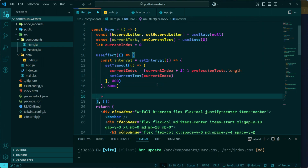Finally, we need to return a callback function with the clearInterval function, and we have to pass here interval. This cleanup function ensures that when the component unmounts, we stop the interval. Without this, the interval would continue running even if the component is removed from the page, which could cause memory leaks.